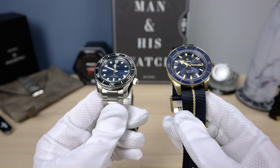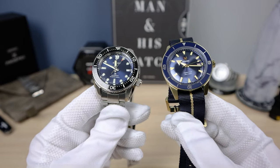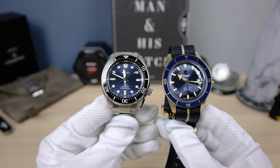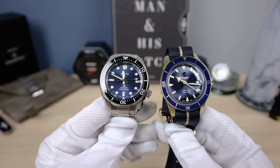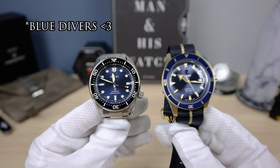Very nice. Loving that domed sapphire on the Rado. Both are blue dials. Ooh, these watches look great together, guys. Oh man, excellent. Yep, these two are beautiful.